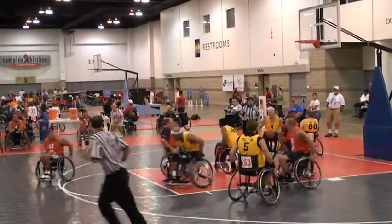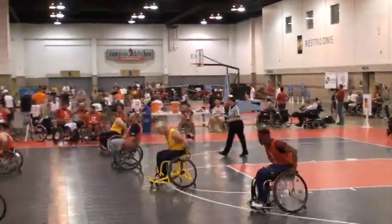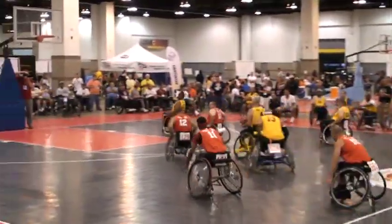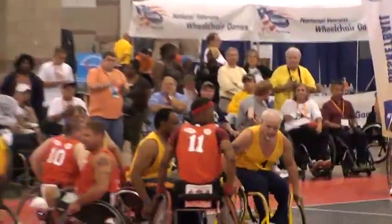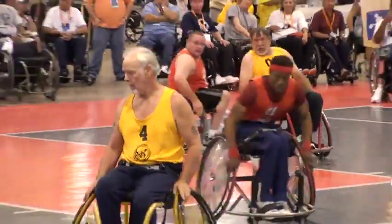Okay, yellow takes possession. Norton's got the ball. Norton with the ball now. 5-point deficit for the gold team. Big guys heading up front. Norton trying to get in, looking for somebody. Passes it to Short, back to Norton. Norton's shot is up and in. Norton another bank shot, so cutting the lead down to 3.